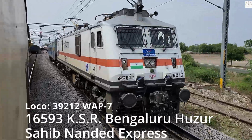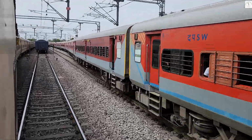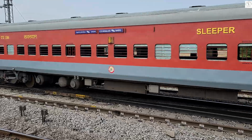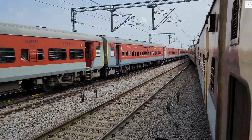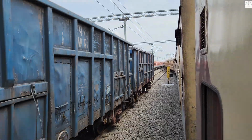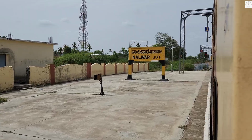So the WAP7 locomotive headed KSR Bengaluru Huzur Sahib Nanded Express is departing from Nalwar station, and that is the first stop of our train after Wadi. That particular train also has a lot of stops, and even our train will be stopping at quite a lot of stations, so we will see that also. After Nalwar, the next stop is Yadgir, which is an important one.